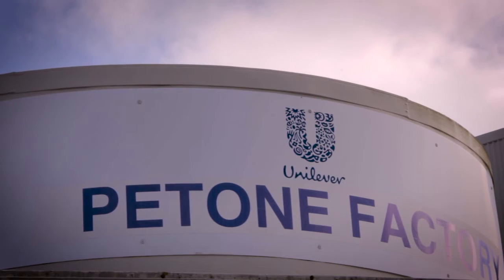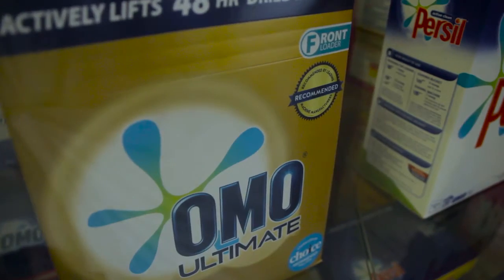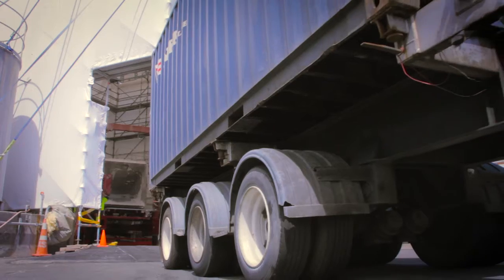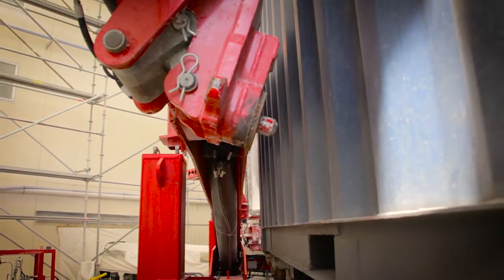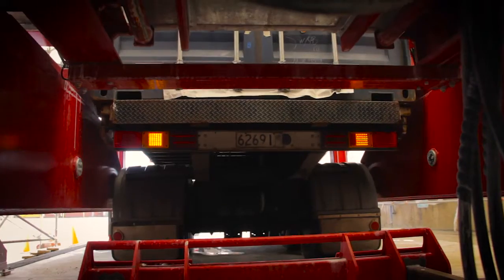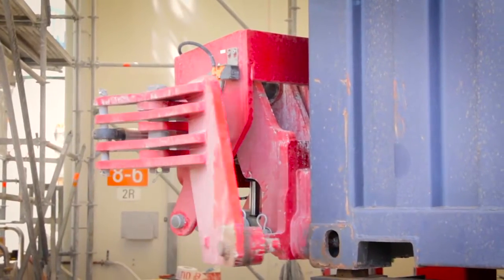The Unilever Petone factory currently supplies laundry powder to Unilever Australasia. Approximately 70% of our volume is sent to Australia. We had a challenge to find a way to economically ship base powder around the Unilever world to Australia from a factory in Thailand. And the normal method of using 1 cubic metre flexible IBC bags was uneconomic, and we needed to find a different way.